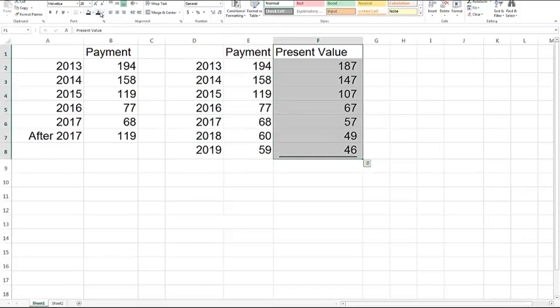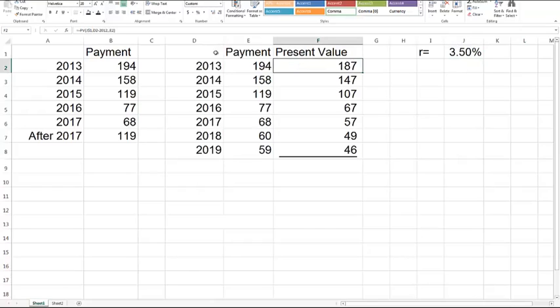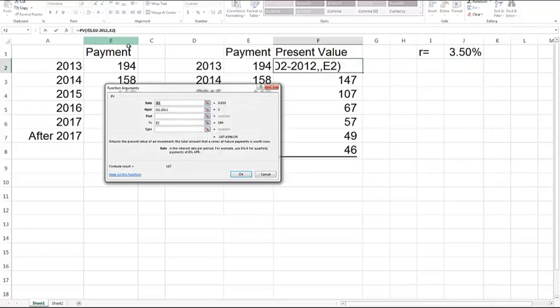Now that we have the payment stream, what we can do is go ahead and calculate the present values. And so what I've done here is I've set up a formula for each. And up here, I've got an interest rate of 3.5%. I got that from, if you remember a few minutes ago, we saw the weighted average effective interest rate was about 3.5%. So that's what I'm going to use for these leases. And then I created a formula. Let me bring up what it looks like, where I linked to that cell.